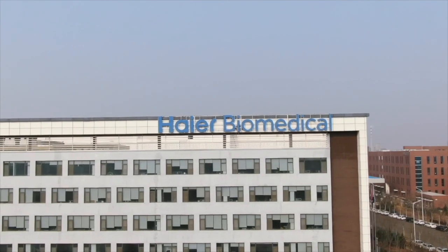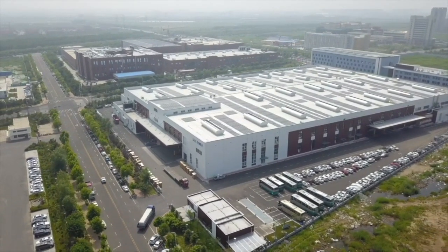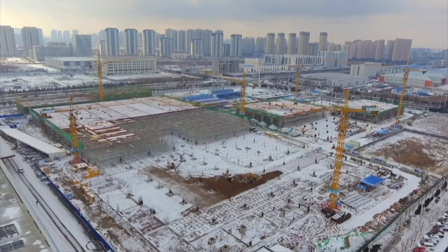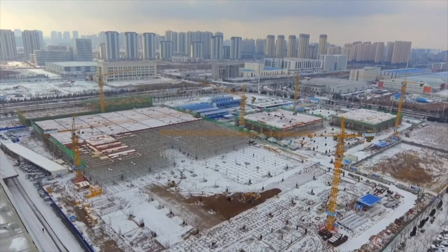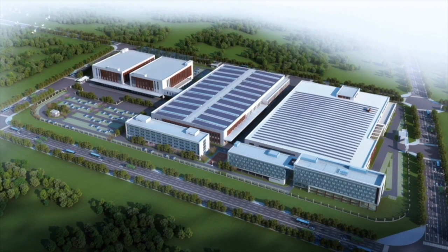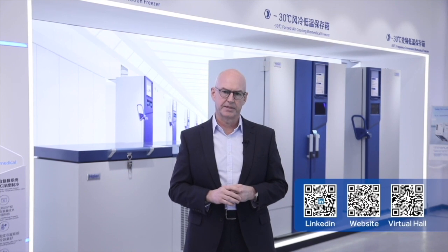In early 2020, Higher Biomedical opened our new IoT manufacturing plant in Qingdao's high-tech zone. 50,000 square meters over 2 floors on our 75,000 square meter facility, with a capacity in excess of 200,000 units a year. Exciting news is that in mid-2021, we commenced our expansion and construction of our new manufacturing facility just next door, adding another 95,000 square meters to our current 75,000 square meters. A total manufacturing site of 170,000 square meters. We will bring you more about our expansion in the coming months.